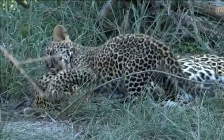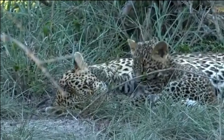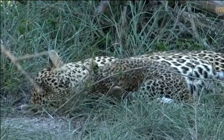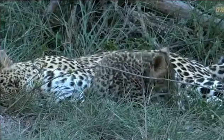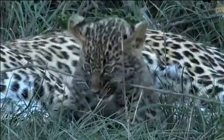I think now, in terms of if Tamba came towards this little one, Thandi would be very aggressive towards him and try and push him away and just say, you know, you're not really welcome here. You need to kind of stay away from my cub. At the end of the day, she knows that Tamba, being a young boy, could potentially be dangerous to it, and so she doesn't want it around, and that's probably why we see very little of Tamba at the moment.